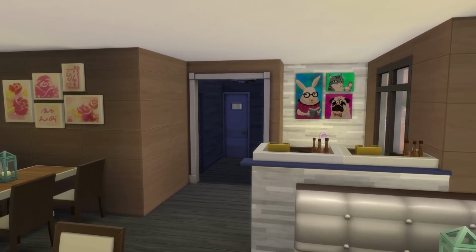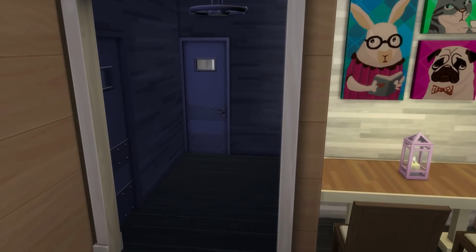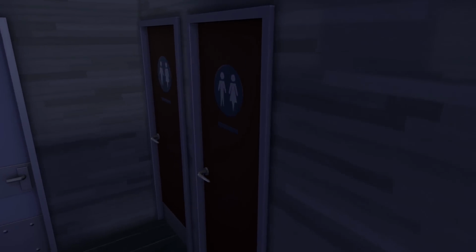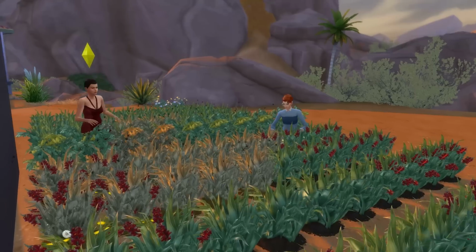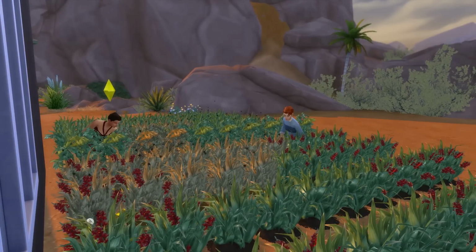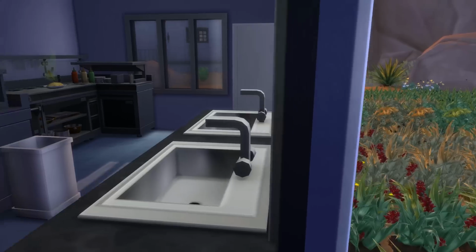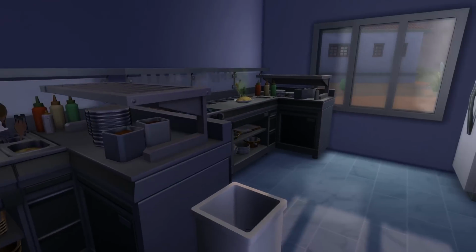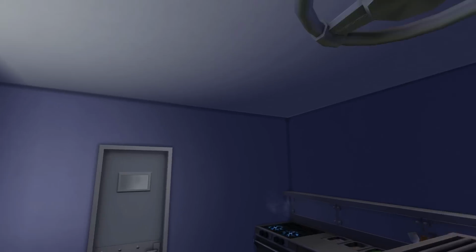This is the staff area back here. This is going to be an area that customers will be able to get into. They can go to the bathrooms, but this is a small staff room. Obviously, this is the place where you can sleep. And this is then the kitchen. Oh yeah, Allie and Peyton are still out working the crops, of course. The kitchen has been changed up a little bit, just to accommodate the new door and all that stuff.